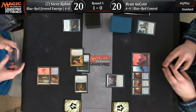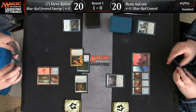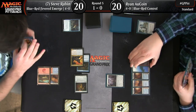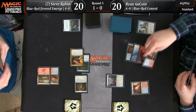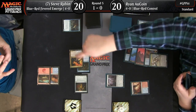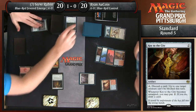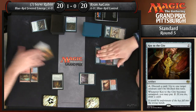So we talked about Advanced Stitchwing earlier, but he also has Stitchwing Scab in the deck, not a card we saw. And here you see Stitchwing Scab, exactly what you just talked about. Discard it to the Key to the City, and then return it to play and also get a Prized Amalgam.